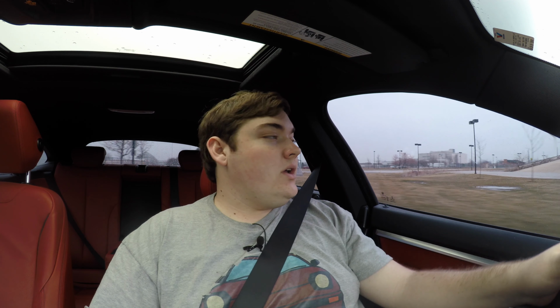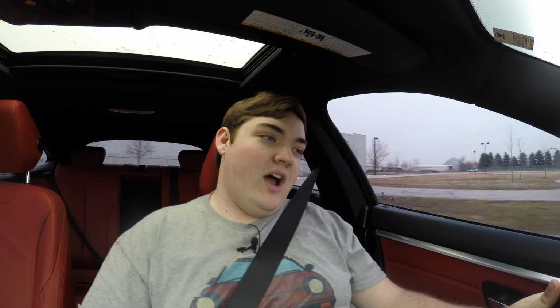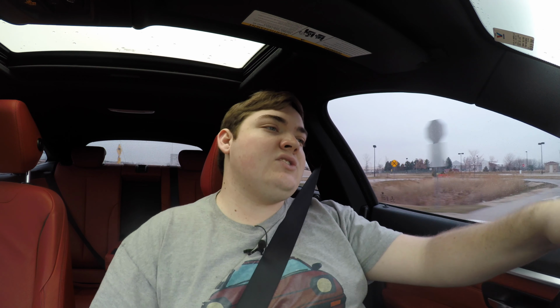For those of you who don't know, the auto start-stop feature, whenever you come up to a stoplight, after driving, even though the car is still on, with your foot on the brake, the car will turn off to save fuel as well as lower its emissions. I absolutely hate this feature just because it's so clunky, it's so noisy. I don't hate the fact that the car turns off, but it's unsettling to me.